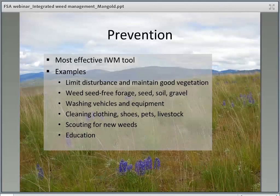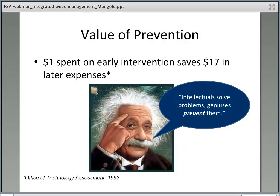And then education. Get to know what weeds are out there, what they look like, and what might be showing up on your land. I like to share this statistic from the Office of Technology Assessment from the mid-90s. They did crunch some numbers at that time and determined that for every dollar spent on early intervention, you end up saving $17 in later expenses that you might spend if a weed became widespread. And this is a great quote from Albert Einstein: "Intellectuals solve problems, geniuses prevent them." So I think Albert Einstein didn't work in the arena of integrated weed management, but we sure can learn from that great quote that he shared with us many years ago.